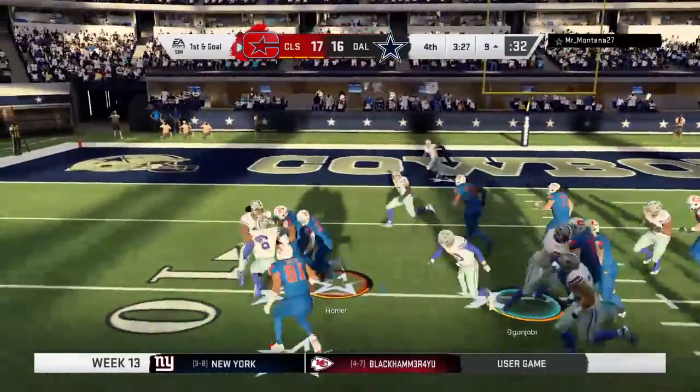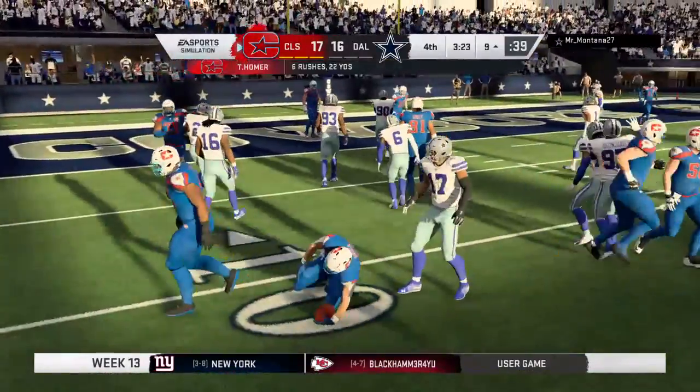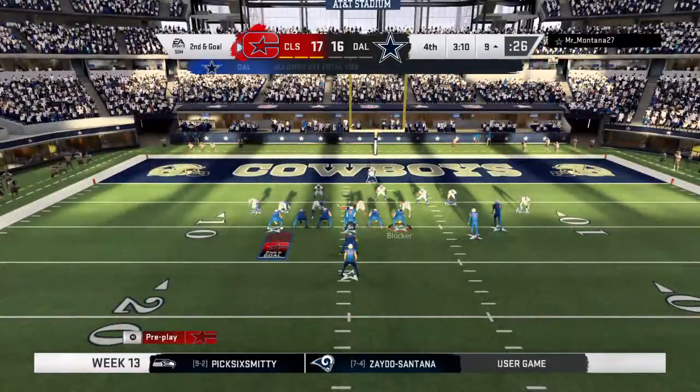They'll try and run some clock here as they keep it on the ground. Looking for a crease, can't find one. Stopped at the line of scrimmage. No gain on the play that time, and it sets up 2nd and goal.